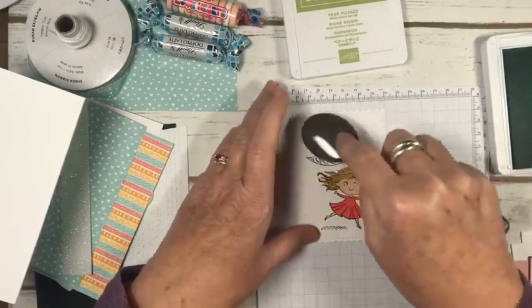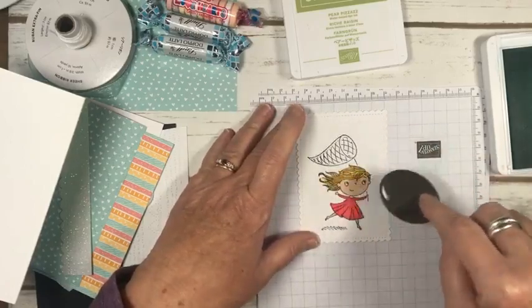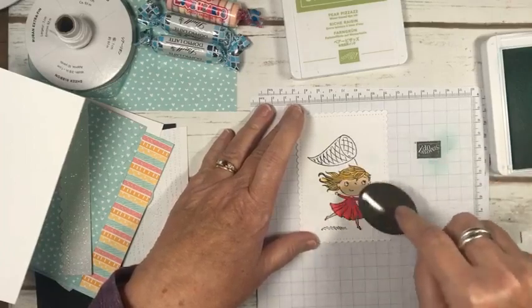So I'm just going to add a little bit of sky. Just a touch, because I don't want it really white.